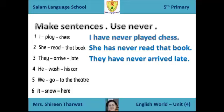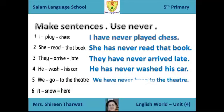Number 4. He has never washed his car. And number 5. We have never been to the theater. Number 6. It has never snowed here.